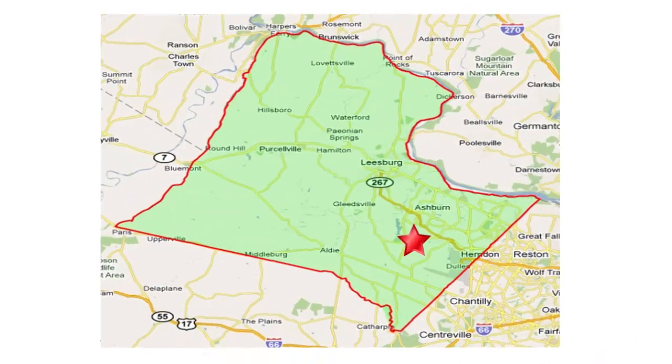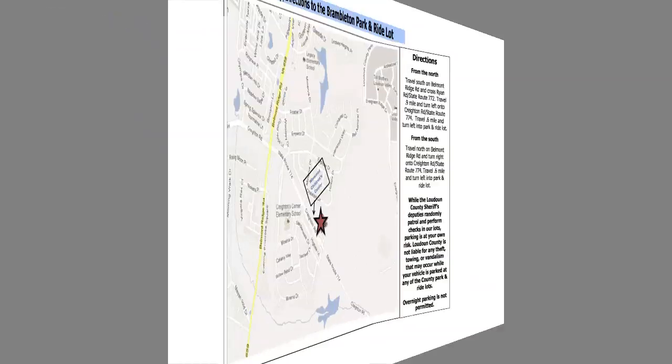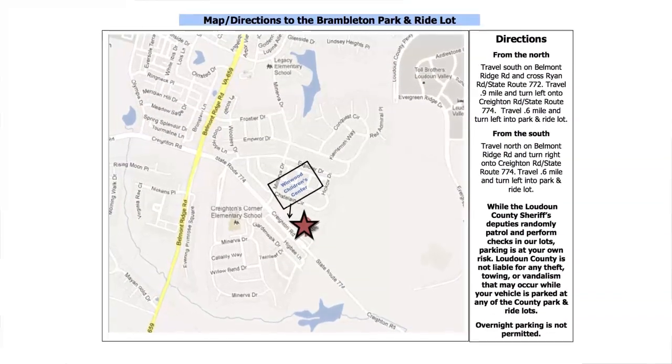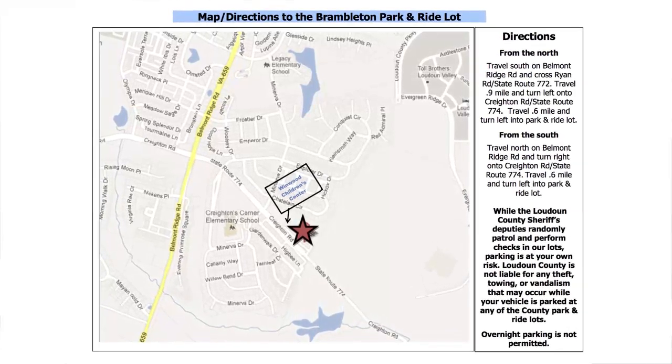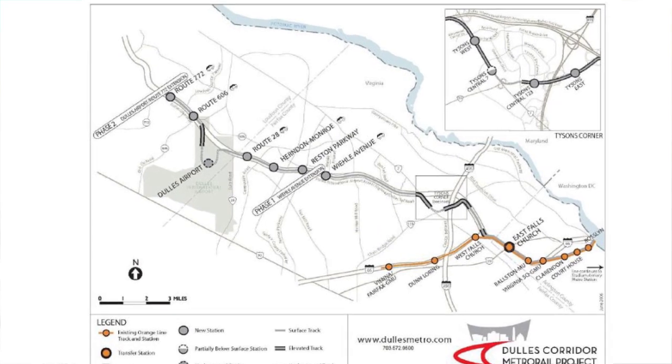In case you have to commute farther than a home office, this part of Loudoun County is conveniently located south of the Dulles Greenway and north of Route 50. There are other ways to get to work, such as direct bus service from Brambleton straight into DC. And the Silver Line of the Metro is coming out to Ashburn.